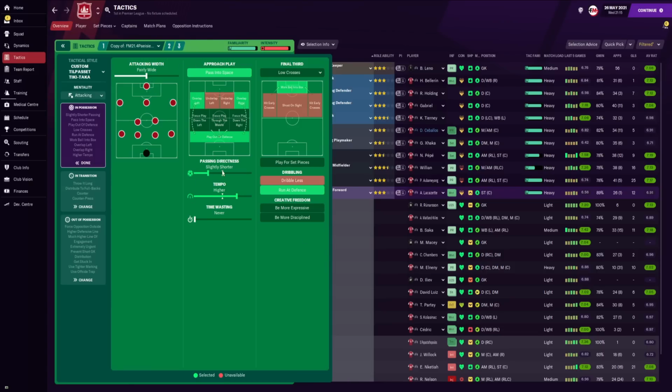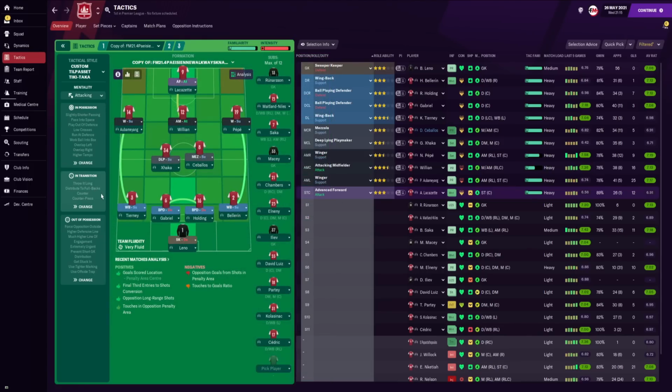The approach play, we are going to be passing it into space, overlap on the left and overlap on the right, and we are going to be playing it out of the defense. Passing directness is on slightly shorter, with the tempo on higher. In the final third, we are going to be sending low crosses with work ball into the box, and for the dribbling, we are going to be running at the defense.